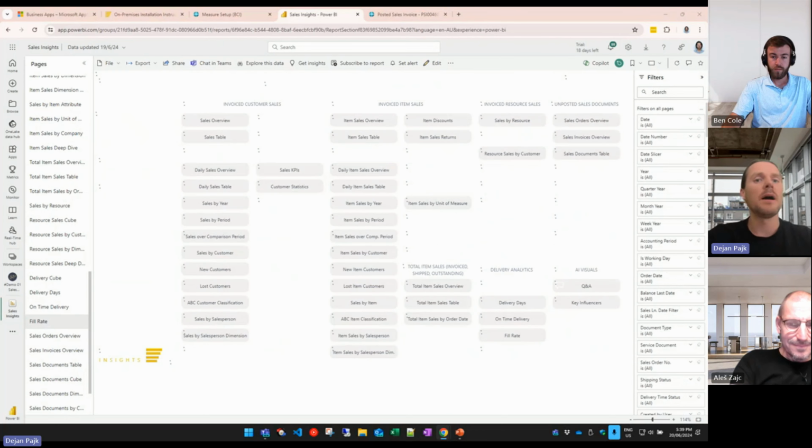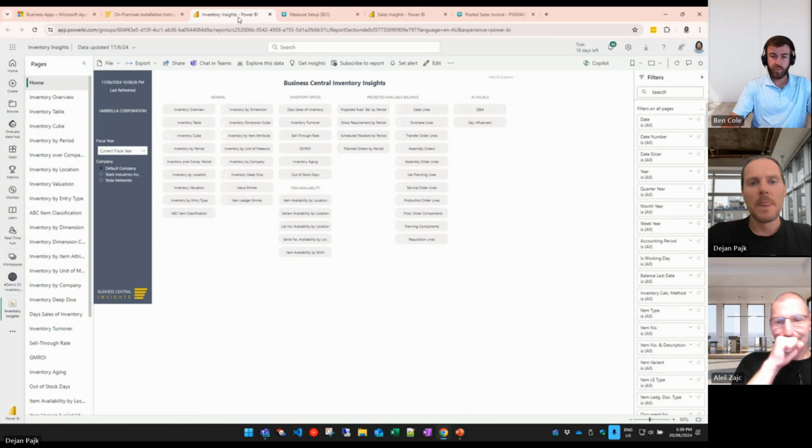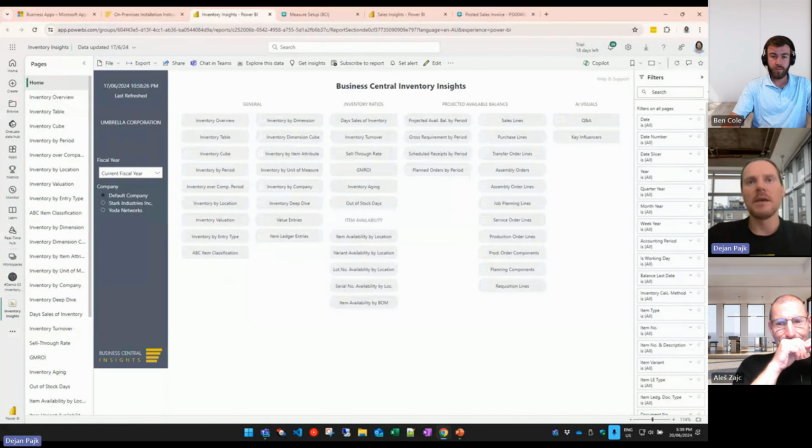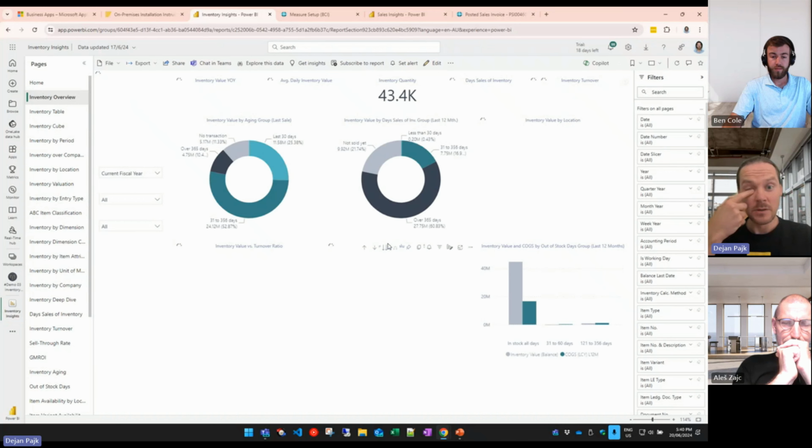Our next app I would like to show you is our inventory app. In our inventory app, you get all the data you need to do your inventory analysis. So things like value entry, item ledger entry, all of the tables that are needed for inventory planning, such as projected available balance and so on. You'll have reports that are more graphical. We have bar chart, line charts, and so on. And also reports that are more tabular in a table format, right? When you want to know more details.